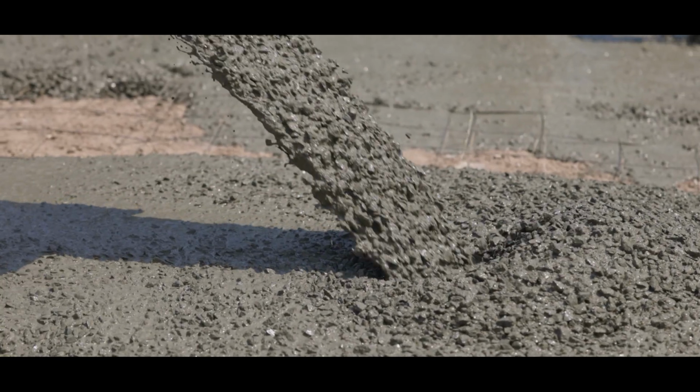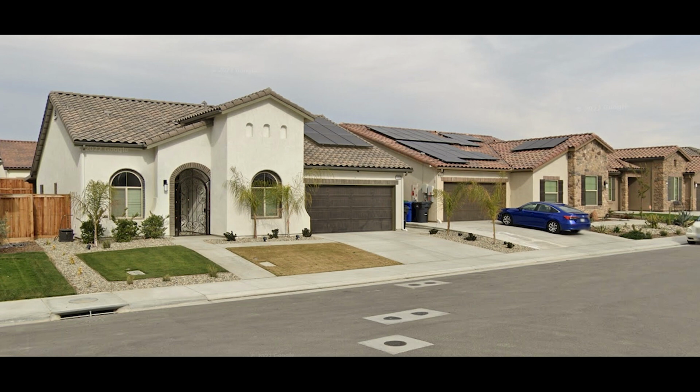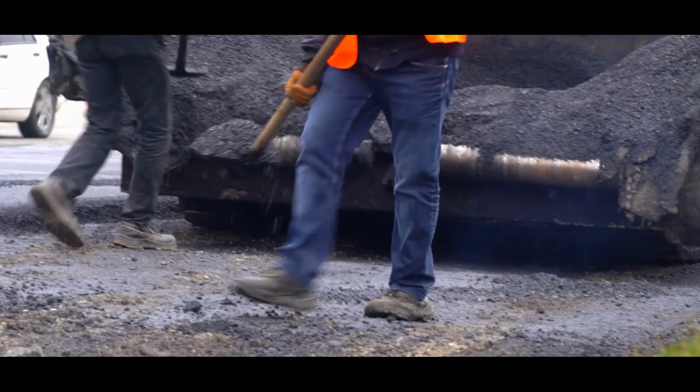Construction of sidewalks and driveways are exempt. But if your project connects to the public right-of-way, which is typically the area outside of your property where it ties into the sidewalk or street, then you might need an encroachment permit from the Public Works Department.